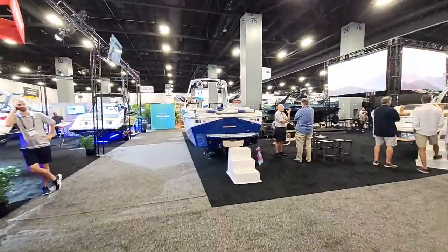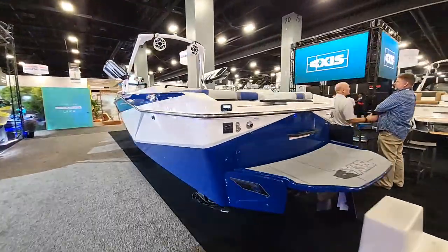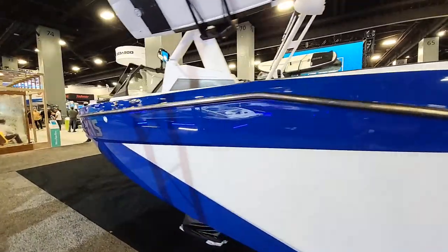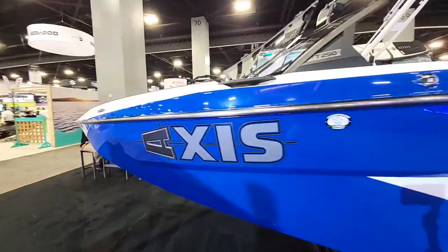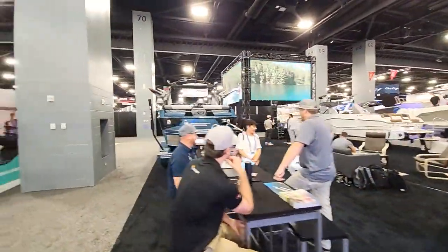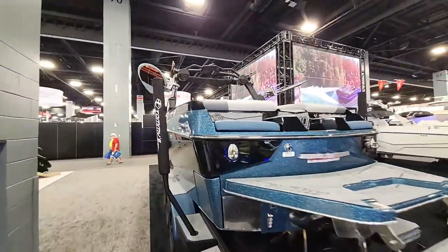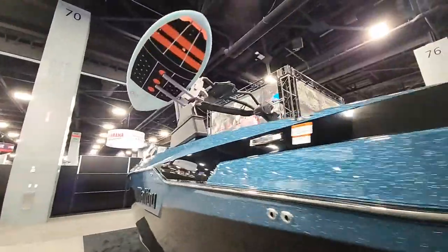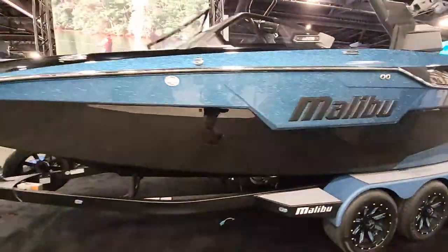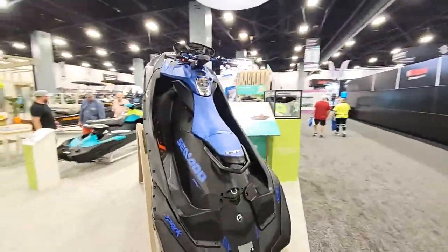Okay, Scarab we had looked at to the left. It's just Malibu boats, I think. Oh, Axis. Oh yeah, there was a Sea-Doo. I just want to go back and show you guys. Oh, here, Malibu. It's like a fishing version with a high seat in the back.